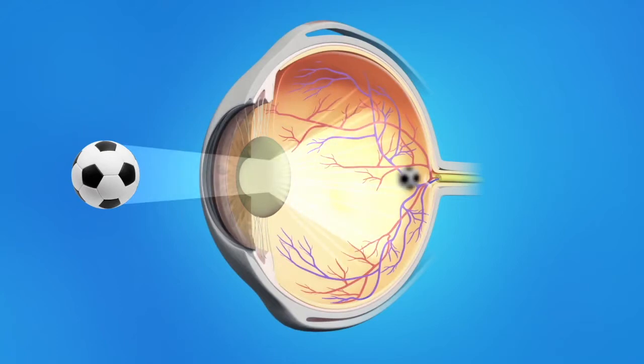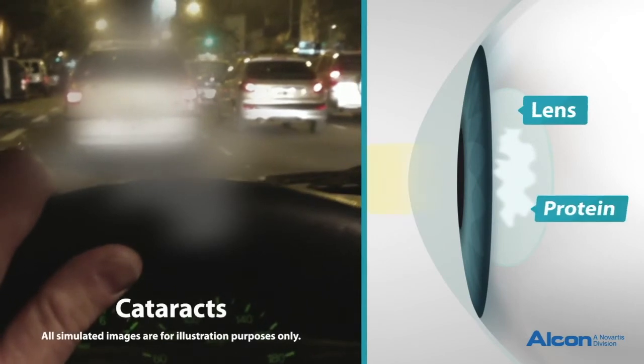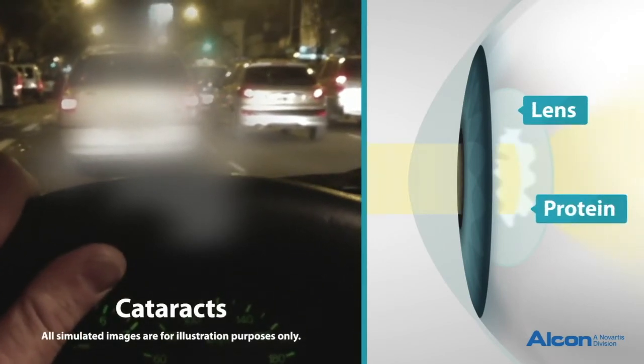Symptoms of cataracts include general loss of clarity, glare around lights, trouble driving at night, trouble seeing in dim lighting, and other things along these lines. Once these symptoms reach a point that they're interfering with someone's life, then cataract surgery is warranted. Cataract surgery is a minor outpatient procedure. In fact, it's the most common surgical procedure in the United States and much of the world.